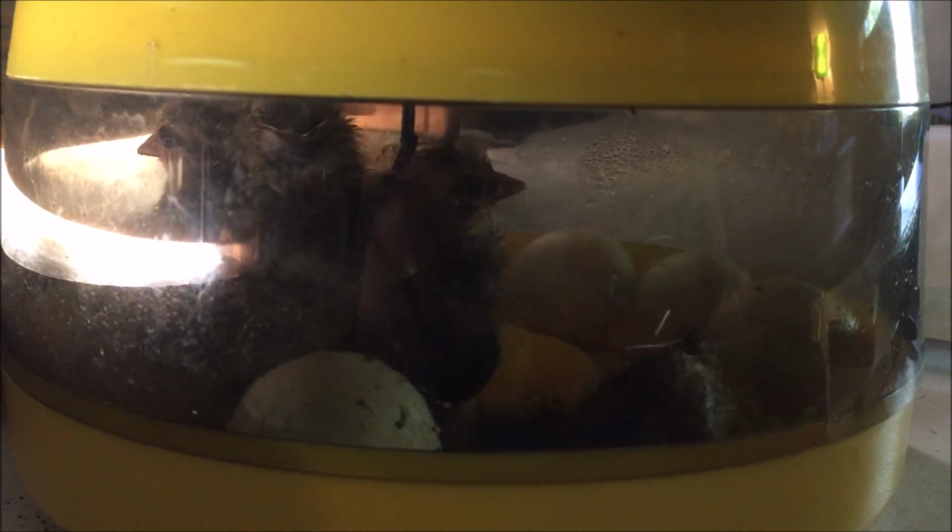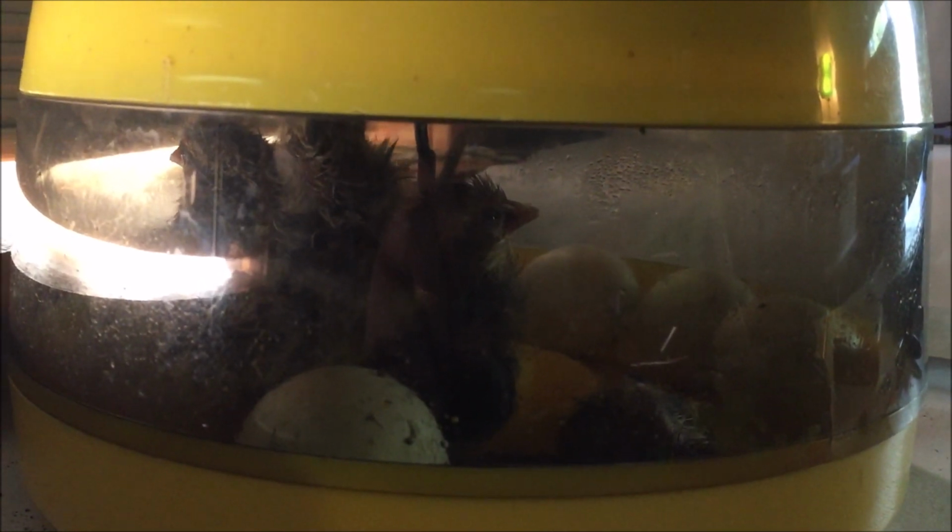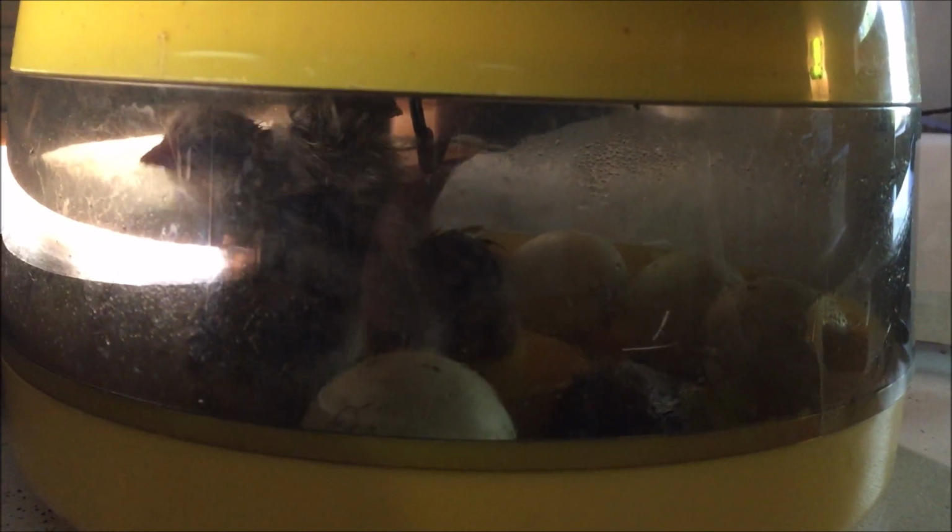Yes, I have more baby chicks hatching in my little incubator in the cabin too. These are Whiting True Blue purebreds. 4 of them have hatched out of 8 eggs that are in there. Today is their due date, so 4 out of 8 already, and we'll see about the other ones as time goes on.